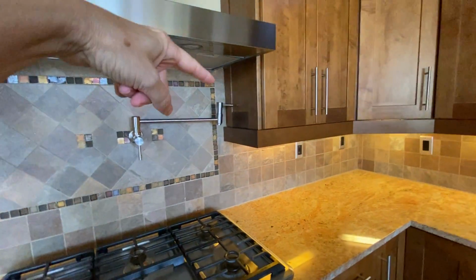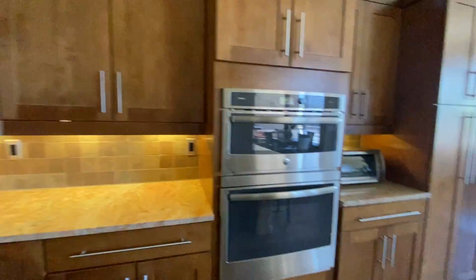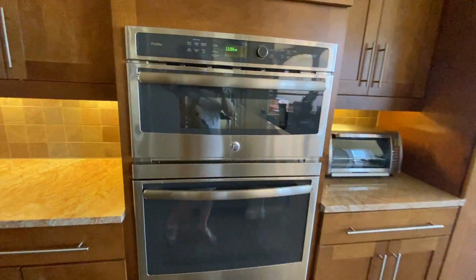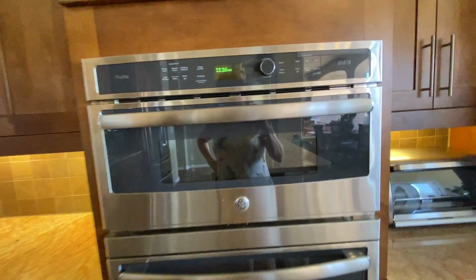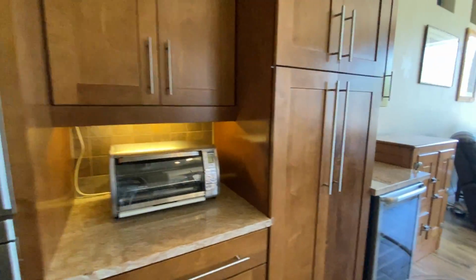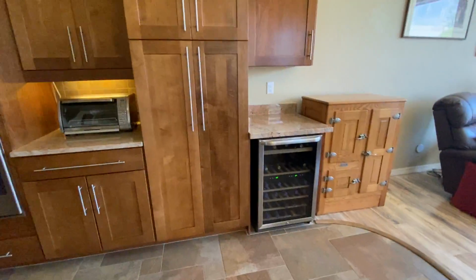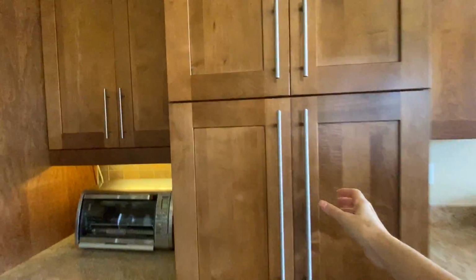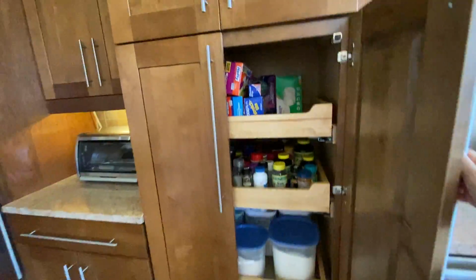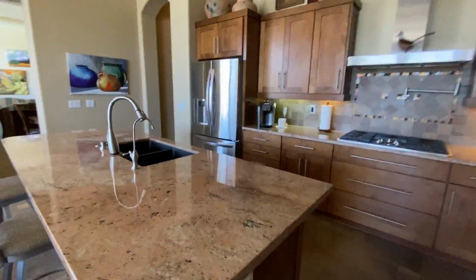Let's see, just seeing if they've got a hot water pot, direct hot, so you don't have to fill your pots. You've got a profile, let's see, double oven. Doesn't look like it's convected. It looks like it's straight up double oven. They've got a wine fridge over here. And then let's look in their pantry space. Oh, lovely. They've got pullouts there. So they've done some nice things.